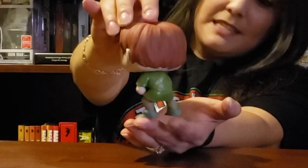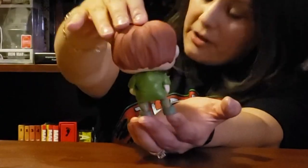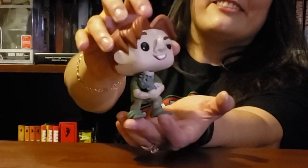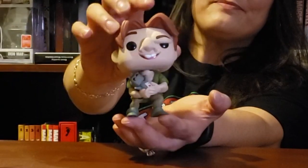Now this pop isn't a bobble. We're going to find out if I got any bobbleheads. You guys know that those are my favorite. I think I've only seen this movie one time, and I don't even own it yet, but because I am a collector, I'm sure I'll end up picking it up sooner or later. So he looks pretty cool.